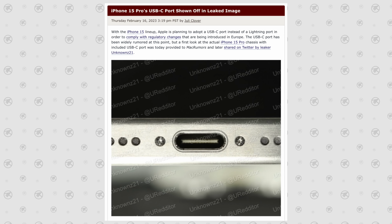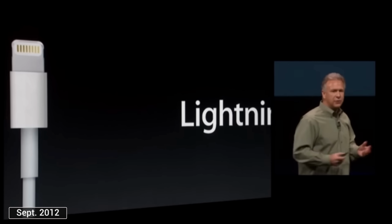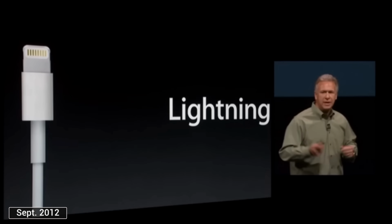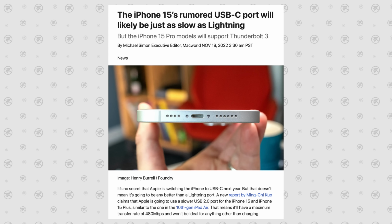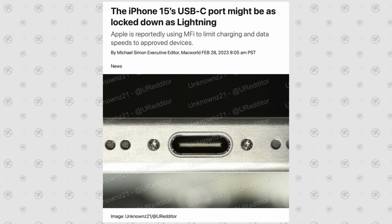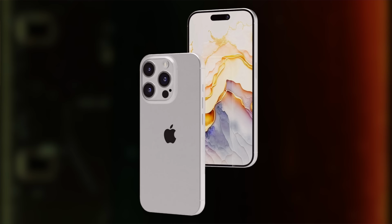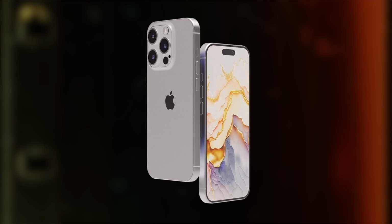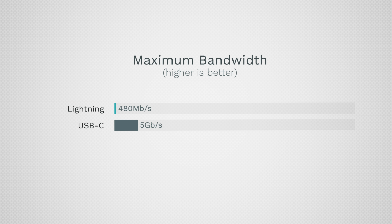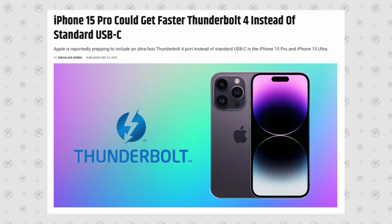And that is, of course, the USB-C port, which will finally put the Lightning port to death after 10 long years of slow transfer speeds, which USB-C will finally fix with a catch. Apparently, the regular iPhone 15 models will still support the old, very slow 480 megabits per second transfer speeds that plagued the iPhone for years, and it's really unclear whether this is a drawback related to the A16 chip or if Apple just wants to screw with their customers and make them want to upgrade to the 15 Pro, which will have at least 5 gigabits per second transfer speeds, or maybe even Thunderbolt 4, which is 40 gigabits per second, which some leakers were discussing.